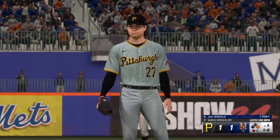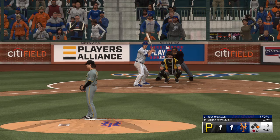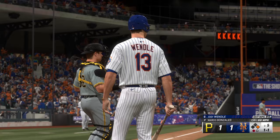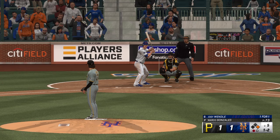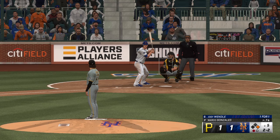Just missed. Count 1-0. The pitch. Late swing, foul to the left. And that one fouled off. The pitch. And another ball. One down, winning run at first.